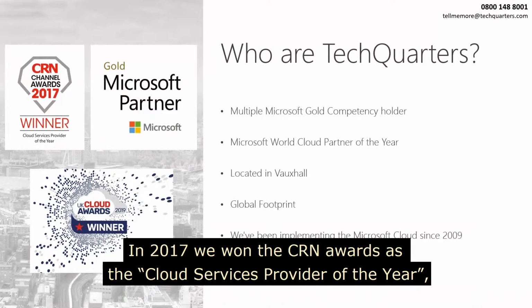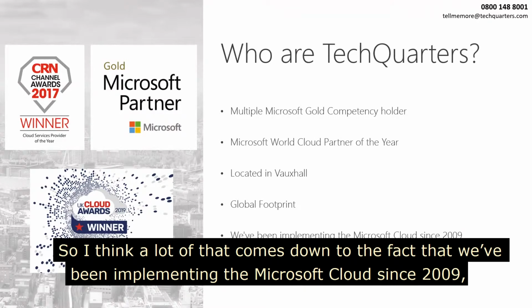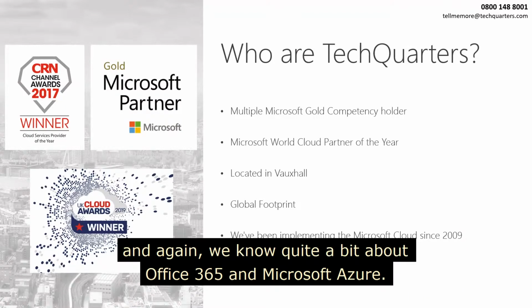In 2017 we won the CRN Award as Cloud Services Provider of the Year, and very recently we've just won the UK Cloud Award as Cloud Visionary of the Year as well. I think a lot of that comes down to the fact that we've been implementing the Microsoft cloud since 2009, so for the past 10 years, which has got us in a very good place with Microsoft. We know quite a lot about Office 365 and Microsoft Azure as well.